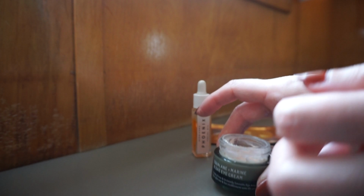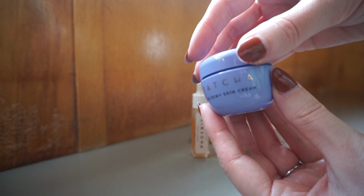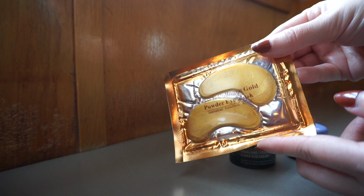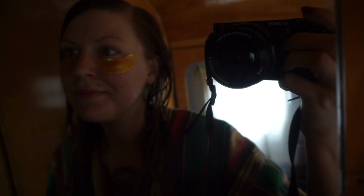And then my usual face moisturizer, which is this Tatcha Dewy Skin Cream. It's really thick, so you only need a little bit, but it just really helps lock the moisture in. And then these gold under eye masks I get off Amazon for super cheap. I love just putting these on after I put on my eye cream. It just really helps lock in the moisture and make me look a little bit more awake.